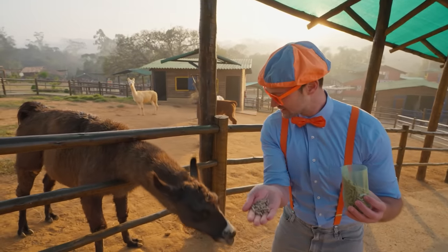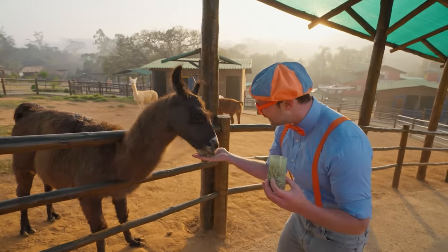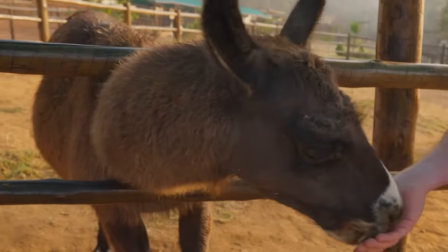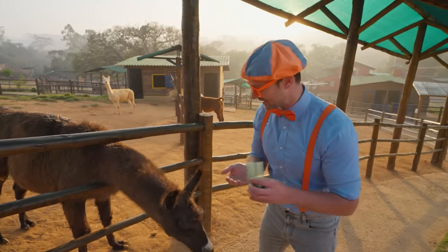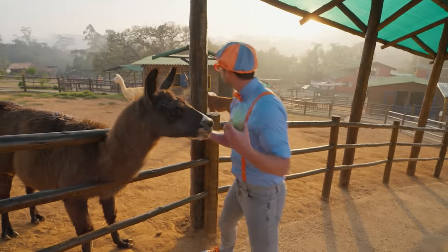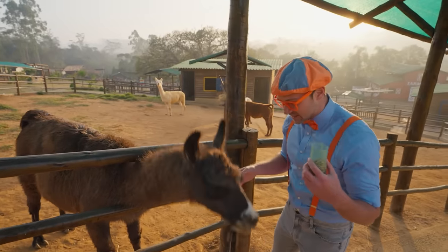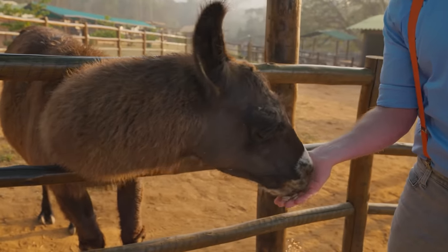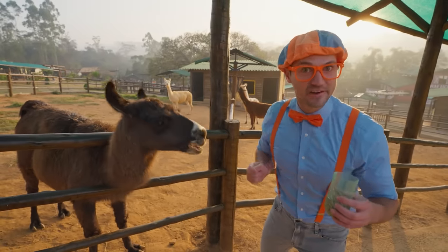Yeah, they love this stuff. It's so tasty. I'll hold out my hand nice and flat. Whoa, can you see its teeth? Here you go. Whoa, they're so crooked. That's okay. Here you go. Is anyone else hungry? Oh, it looks like you have some friends. They don't look as hungry as you. Here you go. Wow, do you see this llama's ears? Very big ears. I bet it can hear very well.